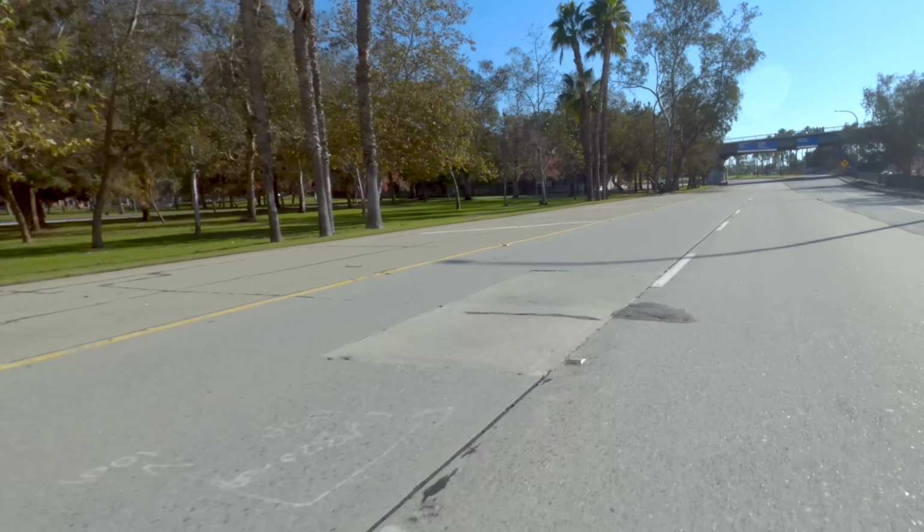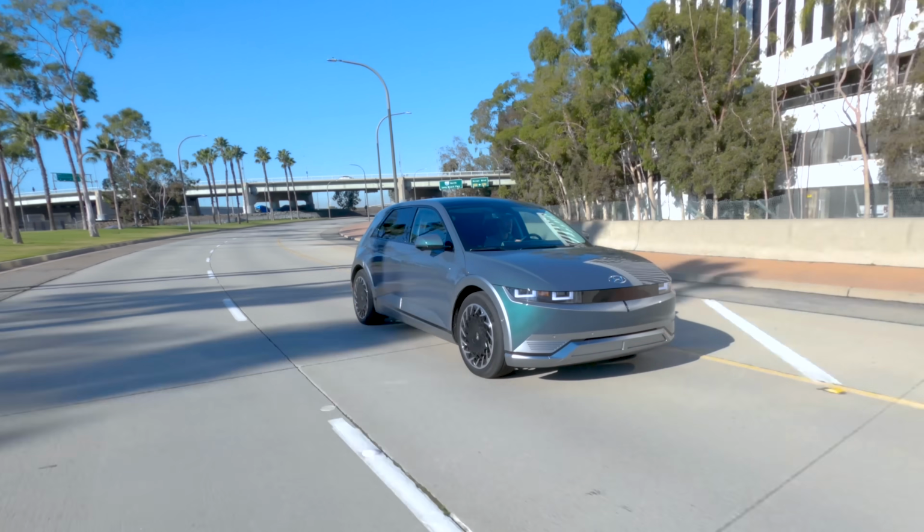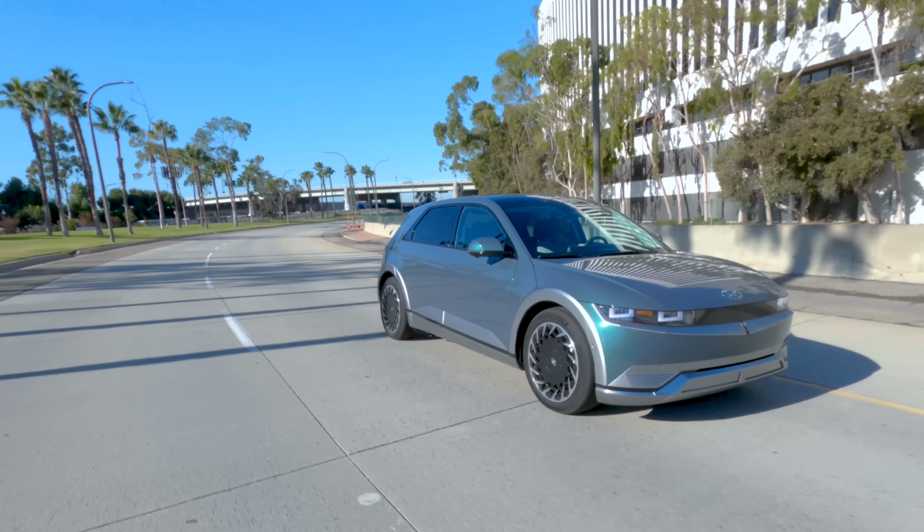Now, one thing that could be improved is the lane keep assist system, where from time to time it will kind of ping pong you back and forth in between the lanes. But overall, we found that Highway Driving Assist 2 is a really comprehensive system and probably one of the best semi-automated suites that you can buy today.